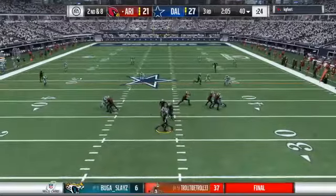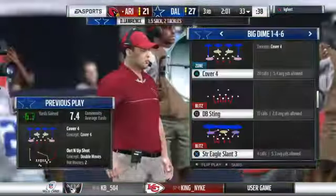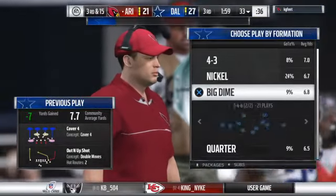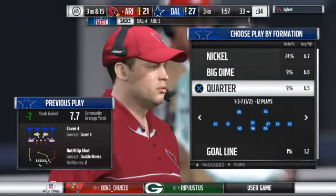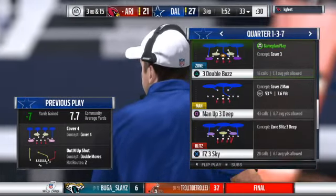Second down, Palmer. And the Cowboys' pressure gets there this time for the sack. Jamarcus Lawrence in there to get him. Sack number 14 for him on the year.